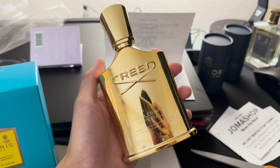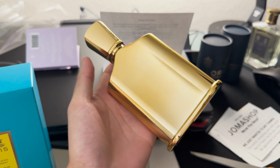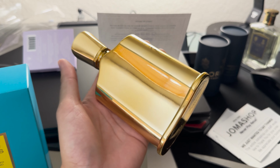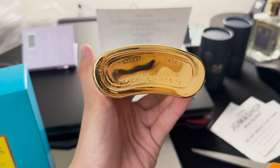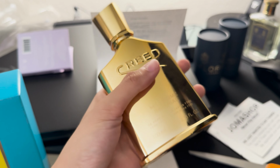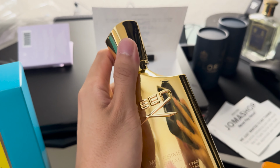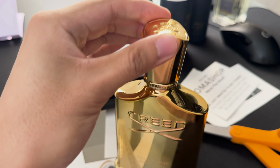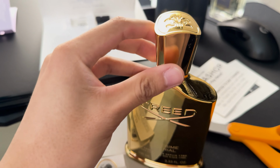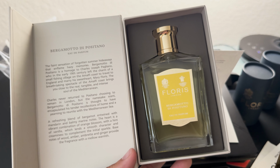Let's admire this bottle in 4K. It's like a flask. Drink it. Smell like it forever. Gold fingerprints. Here's the florist in 4K.